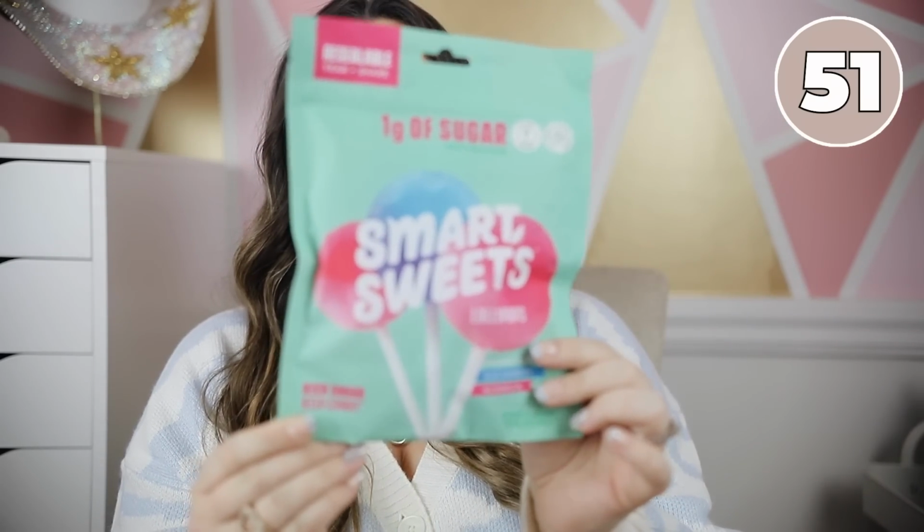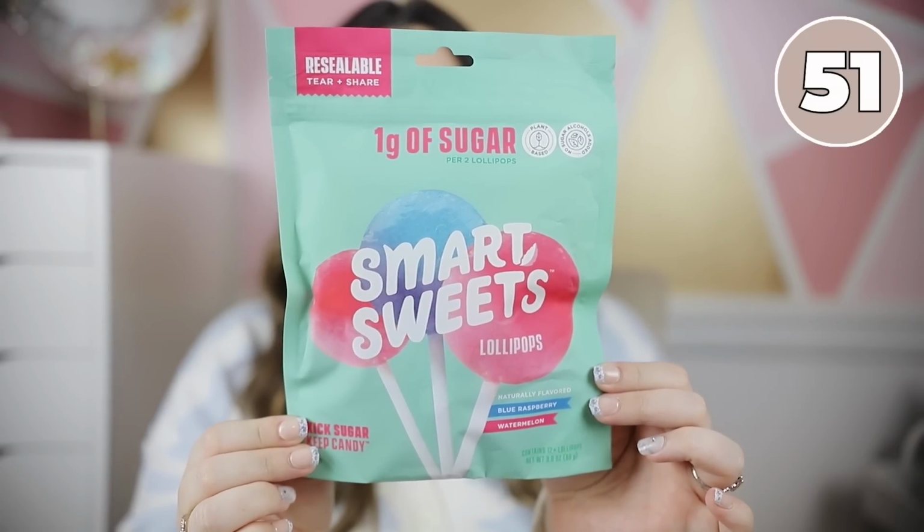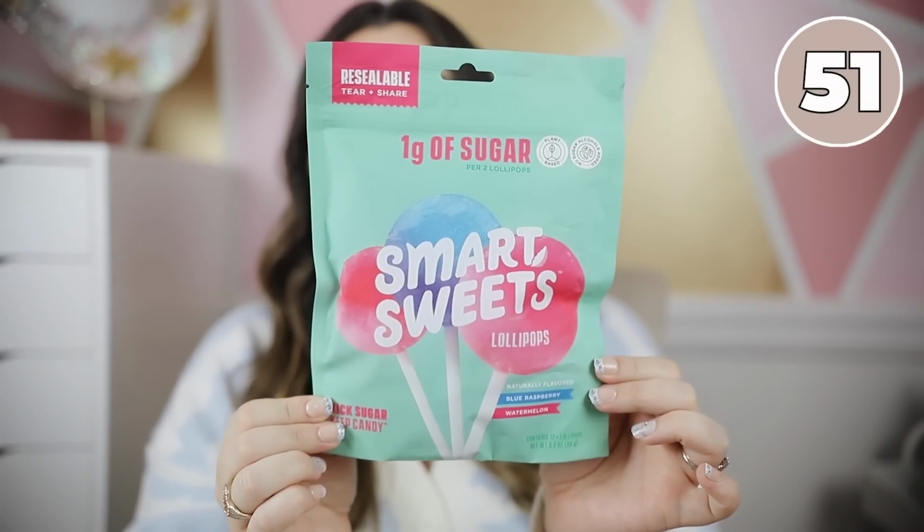And then I believe the last thing are these little lollipops from Smart Sweets. These are so random, but I saw them and I was like, actually a lollipop is kind of nice sometimes, especially, I don't know, I feel like I'm at the house a lot and you're just kind of bored and you don't really need a snack or want to eat, but it's almost like chewing gum, you just want something. So lollipops would be really good, and there's only 1 gram of sugar in these per 2 lollipops. They come with blue raspberry and watermelon, both flavors that I really, really like. So yeah, random, but excited to just have these on hand throughout the house.